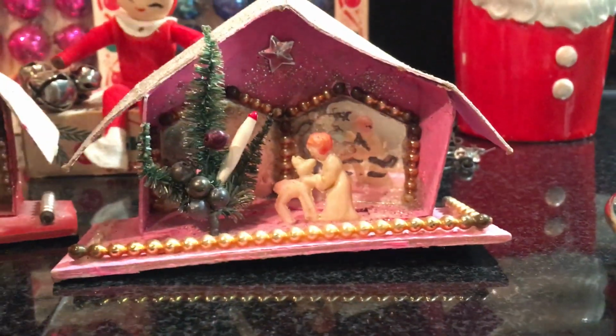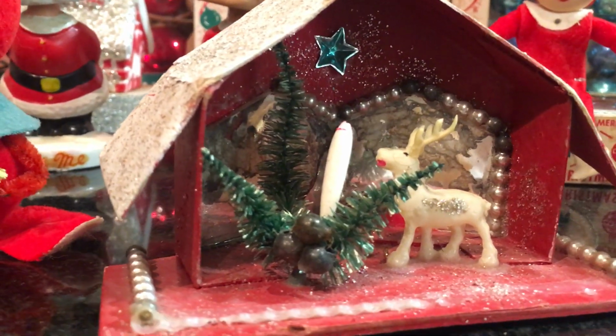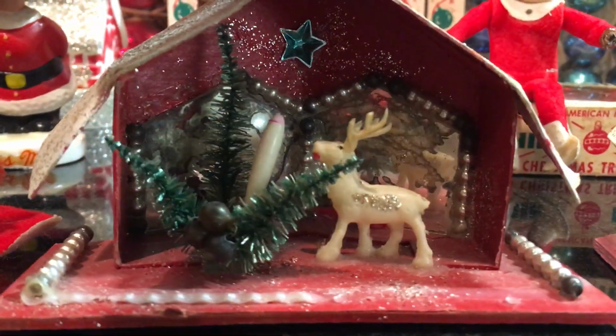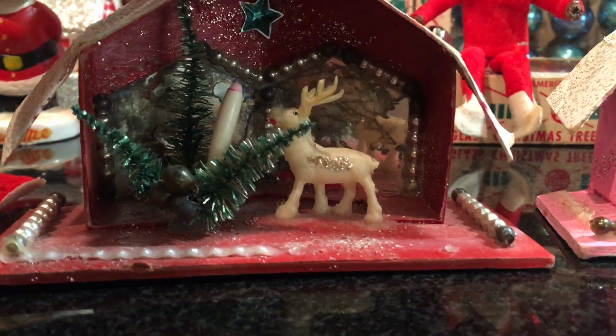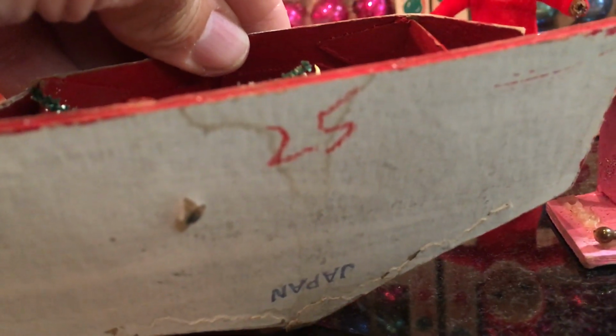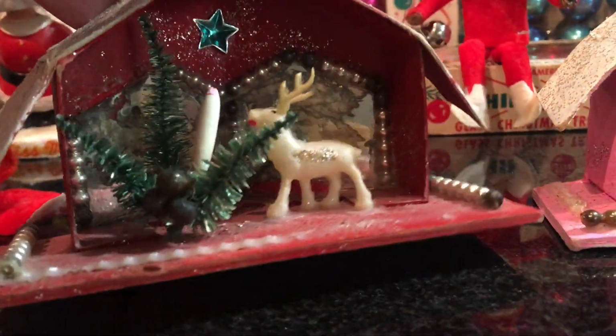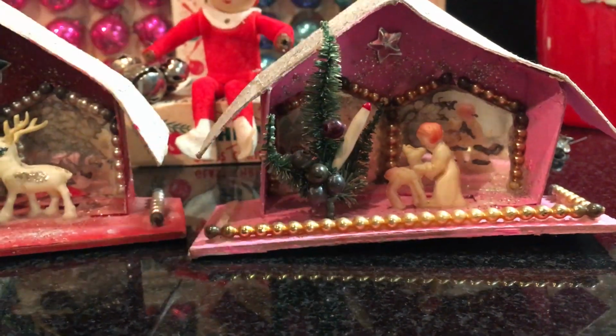These little vignettes, and then here, let's see, this is a child with probably a lamb, and then a reindeer. Again, missing the mercury beads in the front, with just residue of glue, but replaceable. Probably 25 cents there. Made in Japan. Something to go with your Putz House collection.